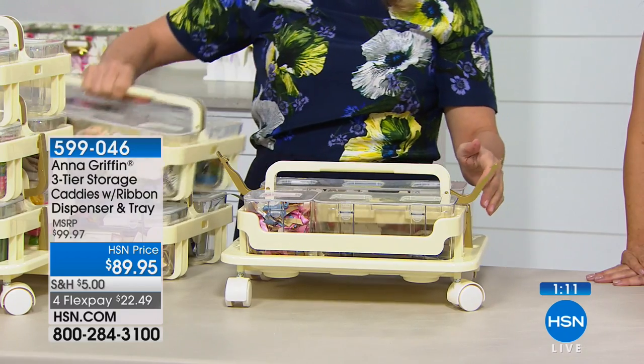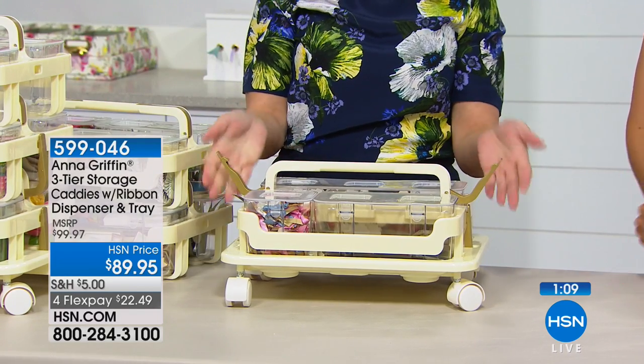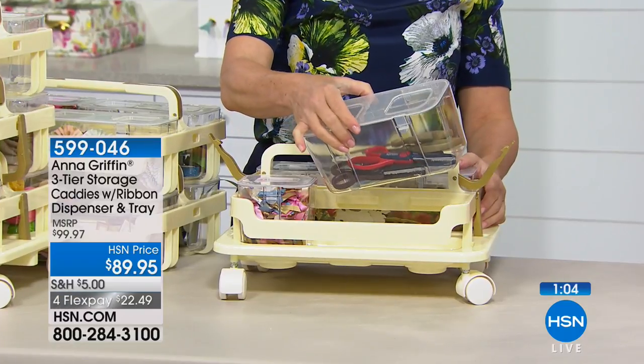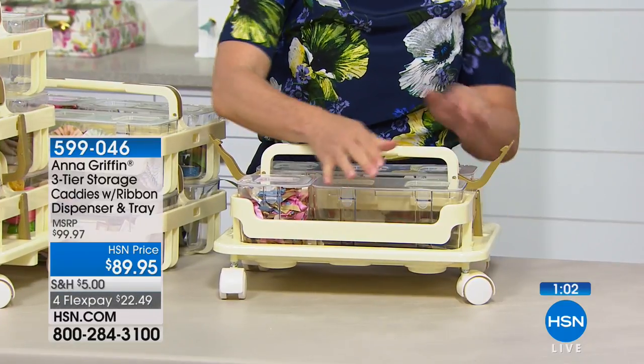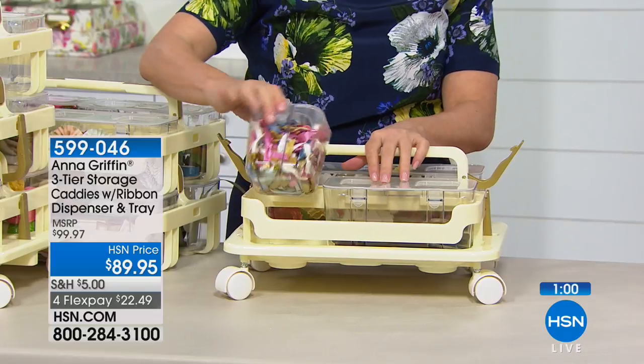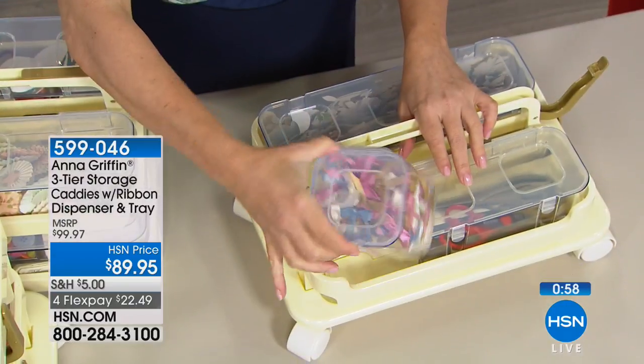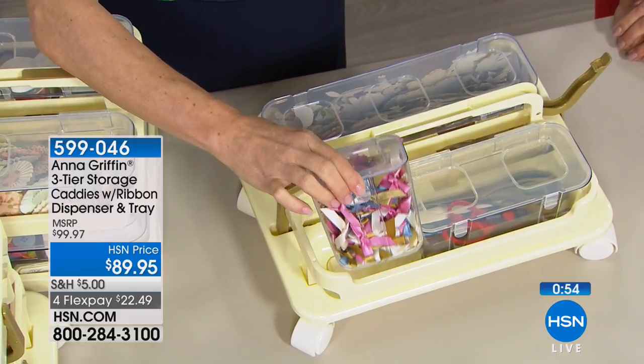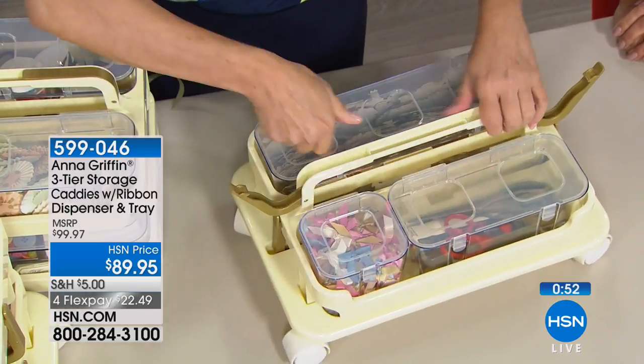All right, so you see what I did? I opened it up, opened this, and now I'm already at the bottom to get my scissors, my decorative scissors. You've got to know what's going on down here, right? But look, an entire canister of bows. That must be 200 bows. We're talking enormous storage in a small footprint. Yeah, and I love all the possibilities.